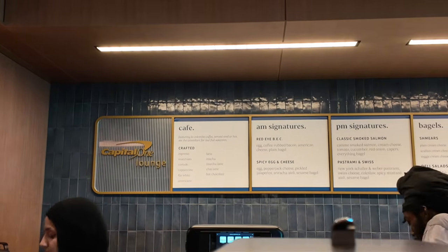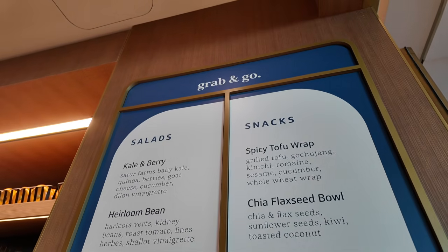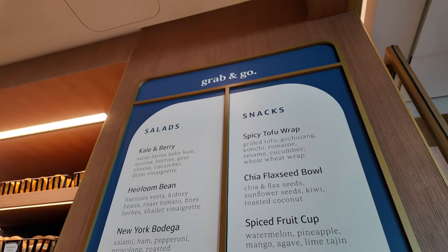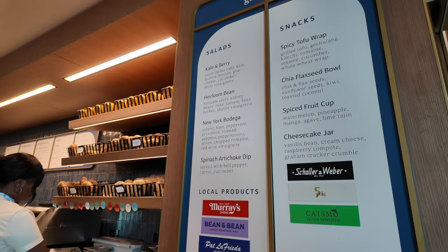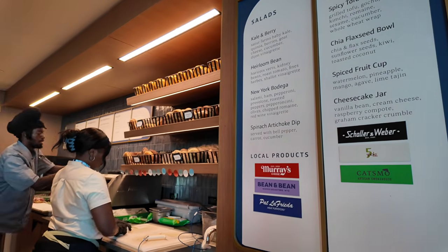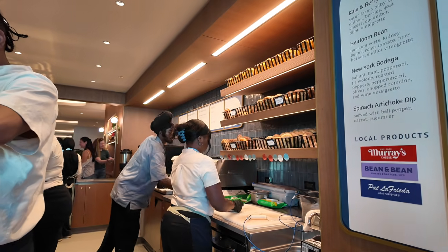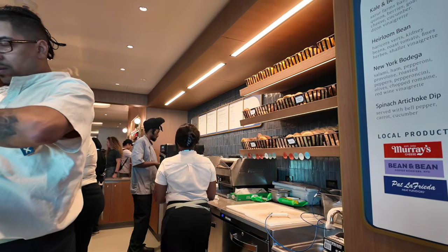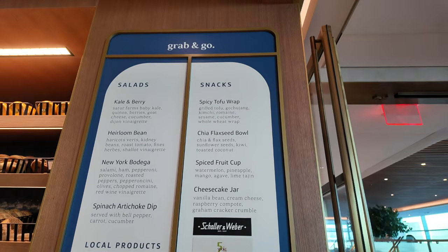One of the most iconic features of any Capital One lounge, and something they were true pioneers of, is the grab and go section. But they have themed the New York lounge to have a bodega-style grab and go section. Something fresh, something fast, and something really good that you could take with you on your flight. Now, because we're in New York, this grab and go section is highly focused on the New York bagel.